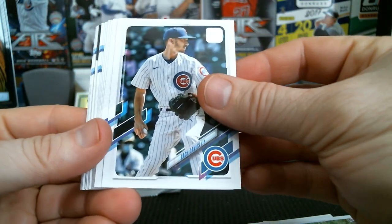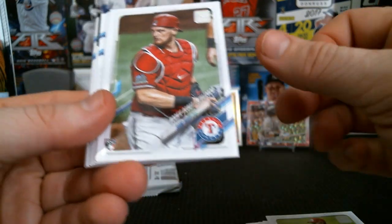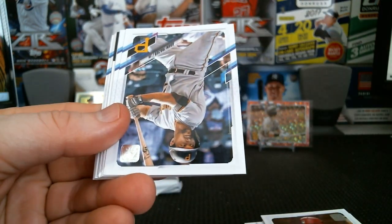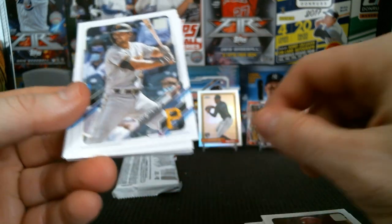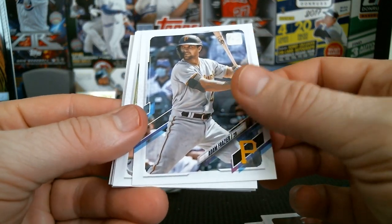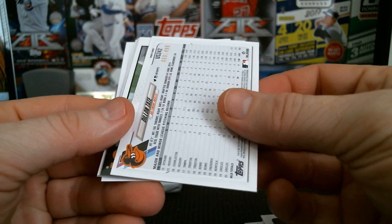All right, Zach Davies, Justin Williams, rookie debut, a rookie, Martin Perez, Sam Huff, rookie debut, Bryce Wilson. Actually, I believe he got traded after that. Adam Frazier, still on the Pirates, Wade Davis, and there we go, Dylan Tate.